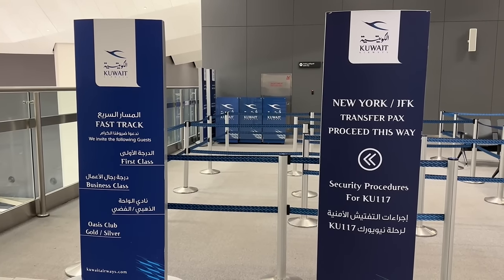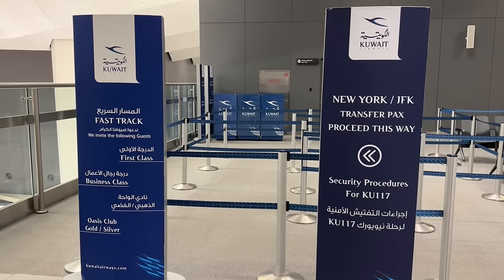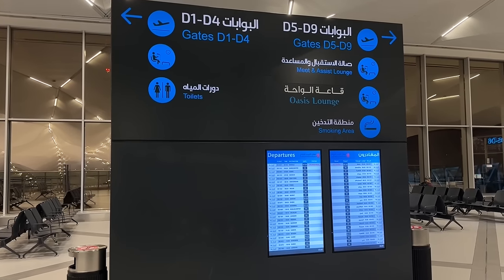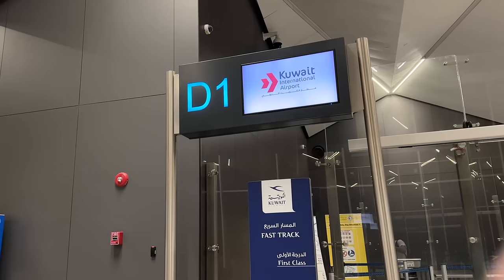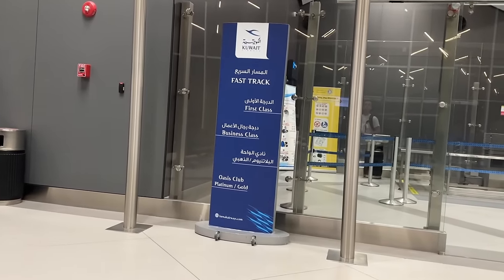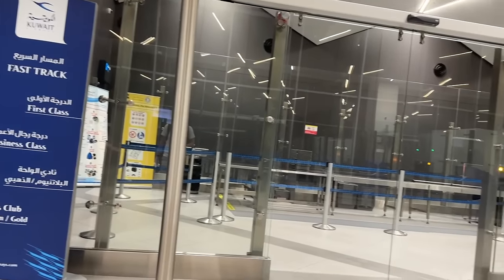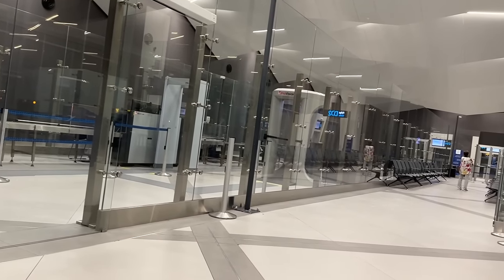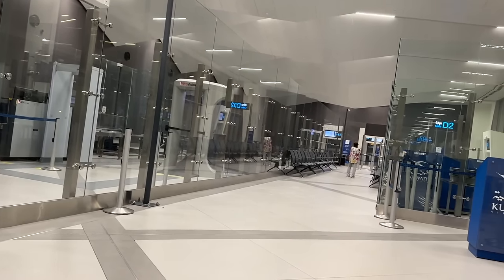Up here we also see some signage from the check-in area marking the specific areas for the New York flights, which was the only US-bound flight at the time, although DC flights are resuming soon. In addition to that, gate D1 at the far end of the terminal is specifically the gate for US flights, as there's an extra channel of security checks. This is common for a whole lot of the international flights going to the US.